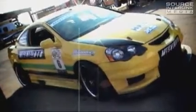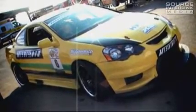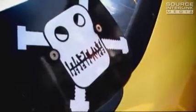This is a car that RJ DeVera and I have been working on for about the last 5 years. We originally built it as a Honda Challenge car, and then after I blew it up a few times, we decided to put in one of his drag racing engines and make it a time attack car. And it doesn't seem to be very happy with it.